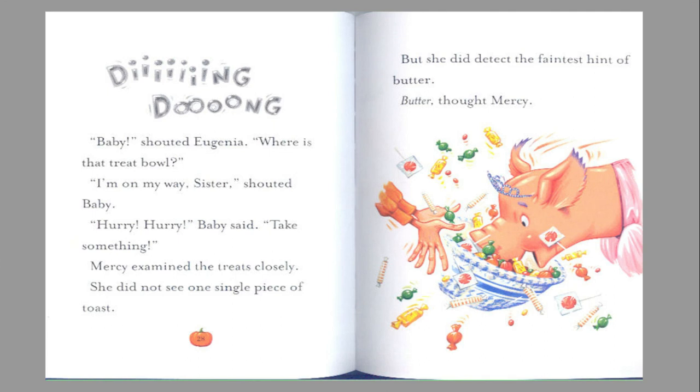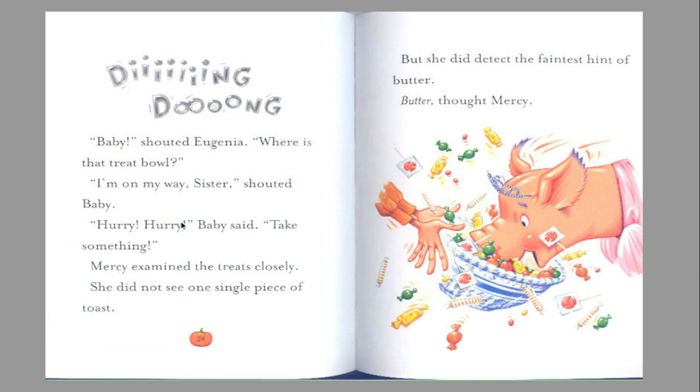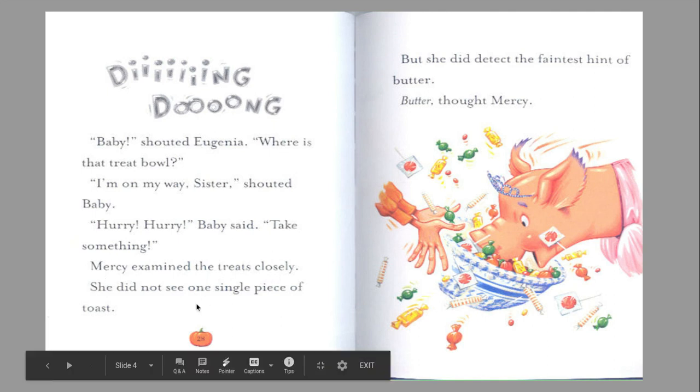Butter, thought Mercy. Right? So when our characters Eugenia and Baby were speaking, we matched our voice, right, to them. Exclamation, strong feeling, questions, asking, right, shouting. We want to pay attention to how the character reads the words. And then when we got to this part where it's the narrator again, we took down the volume of our voice, we took down the excitement, and we just read. We read in nice big scoops, nice fluent reading, right?